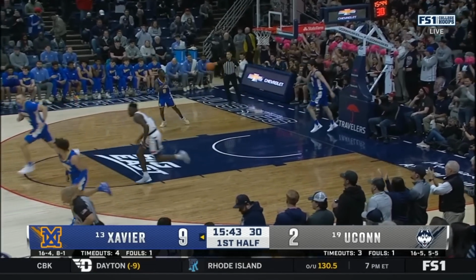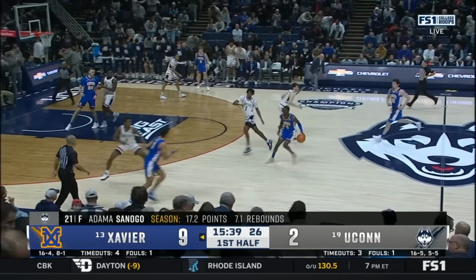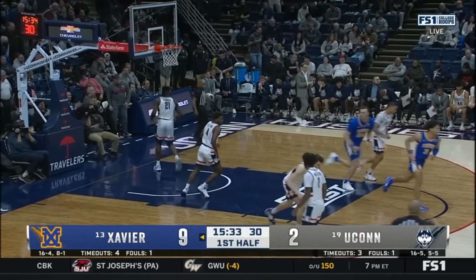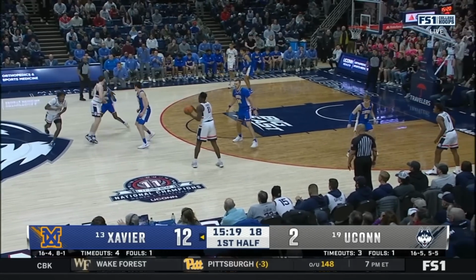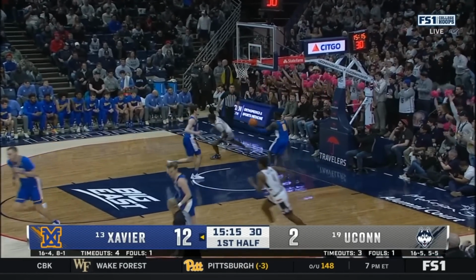Yeah, I was going to say, coming out of that break too, Tim, is the fact that Danny Hurley's going to run probably his best set to get Sanogo the basketball. Not necessarily him, but, oh man, it's starting to rain down on him. Yeah, get Sanogo his first look. You knew he had to basically call maybe his last second play on that to get them on track, and now all of a sudden they are.